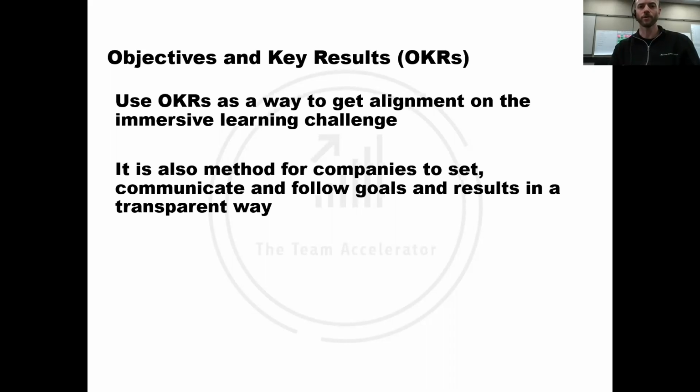So what's your objective? And then you come up with key results to say, how do we measure that we actually achieved our objective? So it's pretty simple, but it is a way to get everybody's buy-in to the challenge that you're trying to tackle.